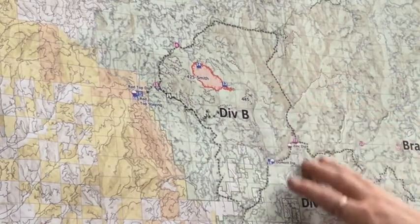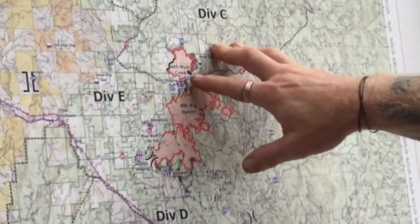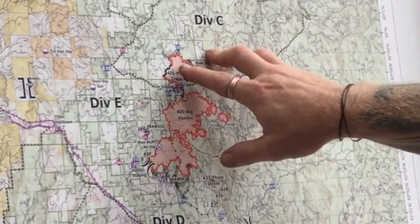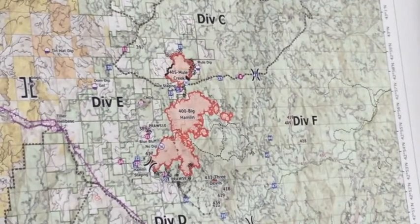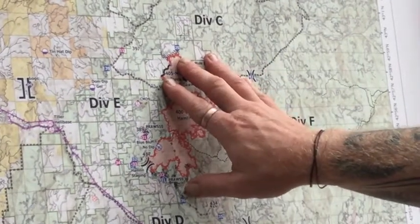Moving down in Division Charlie, the Mule Creek Fire, mop-up continues on that. We're getting good depth with the mop-up. We're also now starting to find some of the dozer berms have heat in them that could cause us some issues later, so we're going to go through and tear those apart, make sure that those are out so we can call this fire contained and controlled.